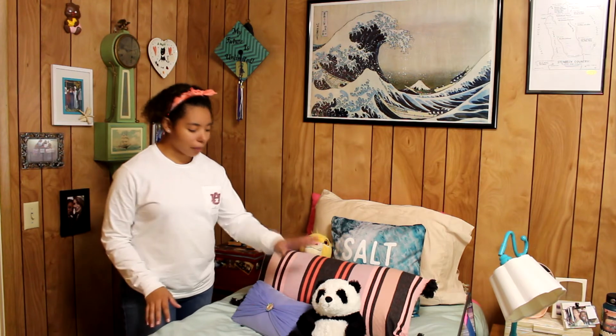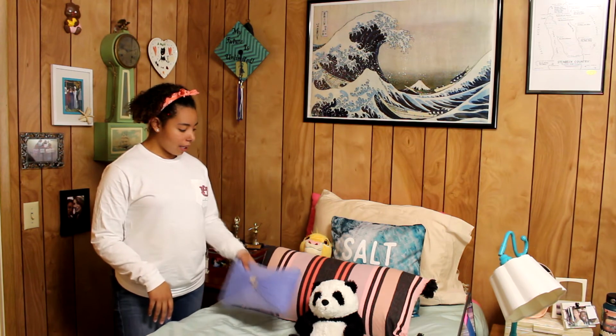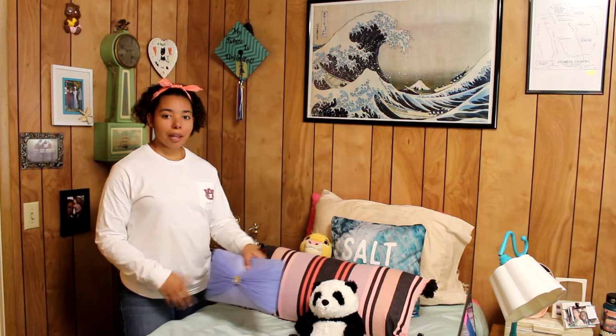Alright, so I still have a few stuffed animals that I like to sleep with. I have Simba here, I have a panda. I have other stuffed animals, but I kind of switch them out. I guess I'll start with this pillow.